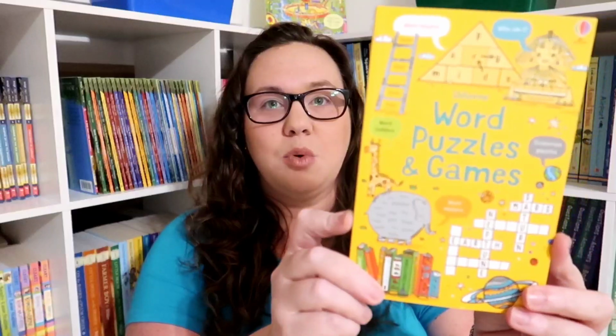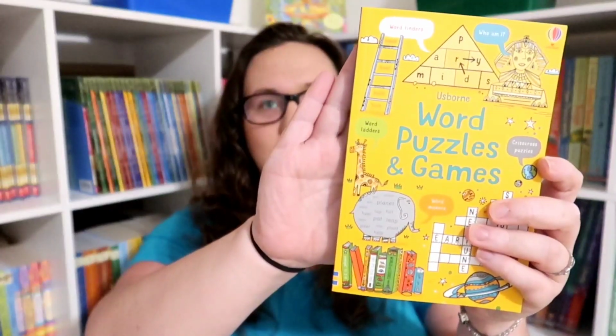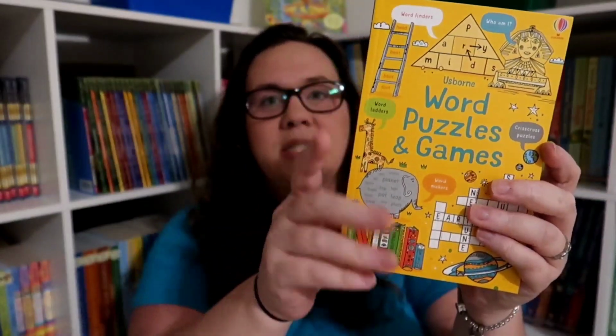The first thing that I knew I had to have was this Usborne word puzzle and game book. There we go. It is just a small workbook, but what's really awesome about it is it's going to be great for car schooling. So it's tons of just word puzzles and games, so we'll be adding that to our car school list.